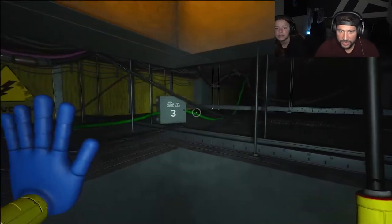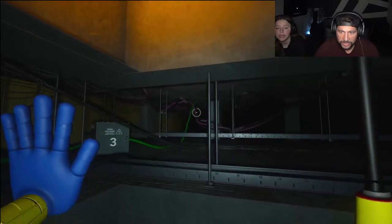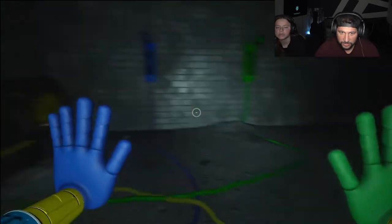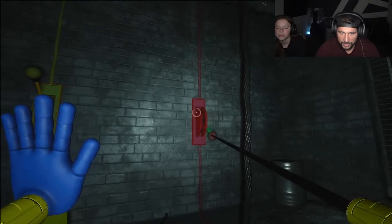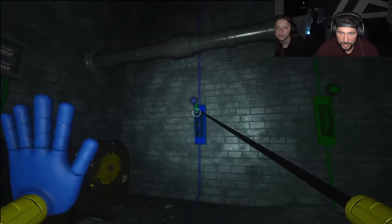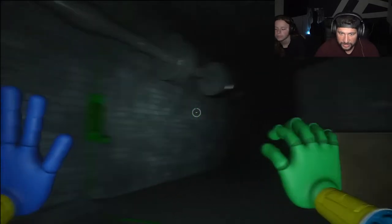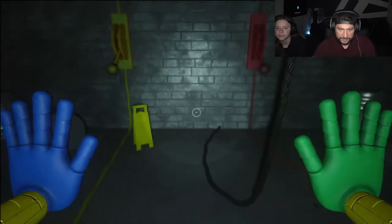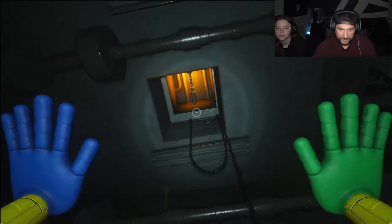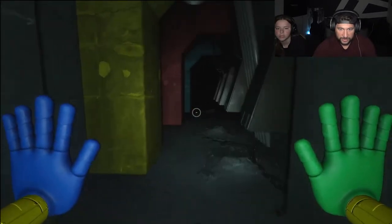One red. And then it'll go blue, green, and then yellow. So, red, blue, green, yellow. Red, blue, green, yellow. Okay, what? Okay, it opened the door. Okay.